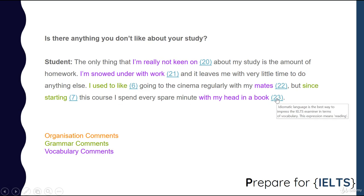With my head in a book. This is a good use of idiomatic language, and it just means reading. I spend every spare minute with my head in a book. I'm basically saying I spend every minute reading.